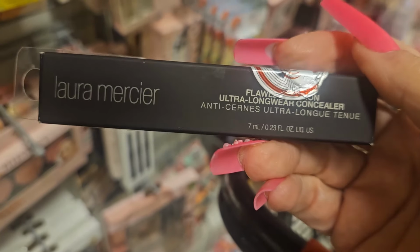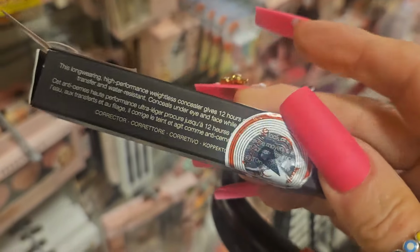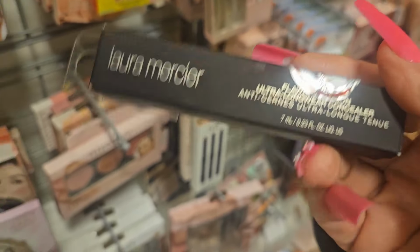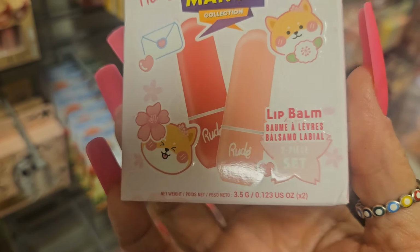$3.99. And they have this from Laura Mercier. This is a flawless ultra long wear concealer for $12.99 in the shade. Do I see the shade? There's no shade. I'm looking for the shades. No shade, guys. This is from Root Cosmetics, and these are lip balms.